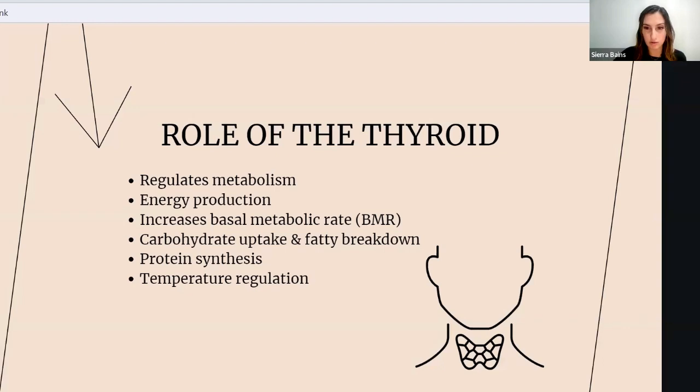Just for a little overview of what the thyroid even is, we hear about it all the time, but it's this small butterfly shaped gland. It's located in your neck, just below your Adam's apple, which most of us don't have, but in that area. And it plays a crucial role in your body's ability to produce hormones that regulate your metabolism.